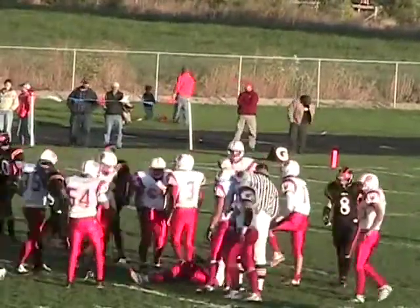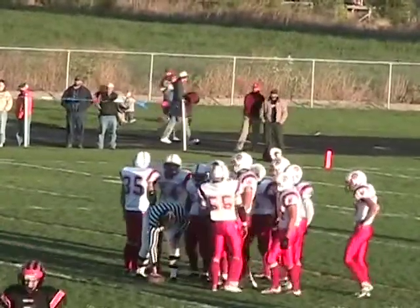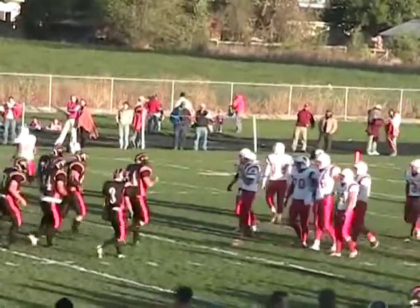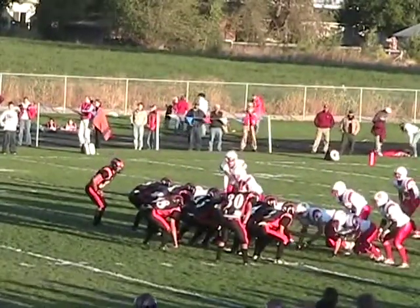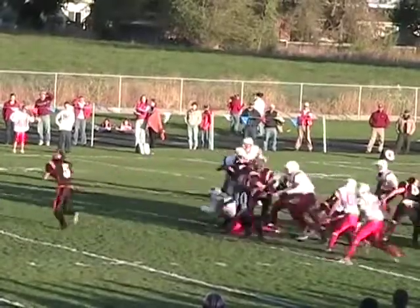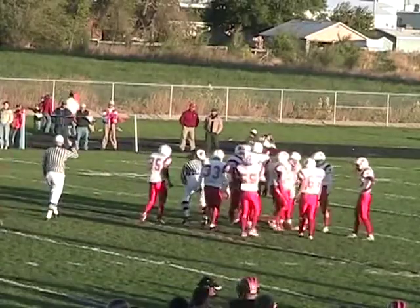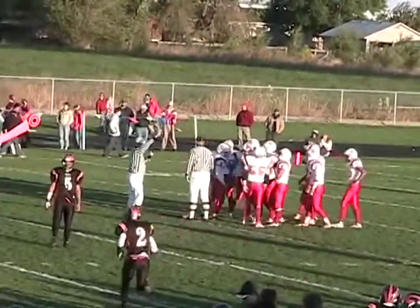Aaron Smith carrying the ball. Stop made by number 54, Jace Morgan. Pick up at 6 yards on the play, second down and 4. Aaron Smith again, down to the first down. 20-yard line, first and 10 for Aaron Smith.